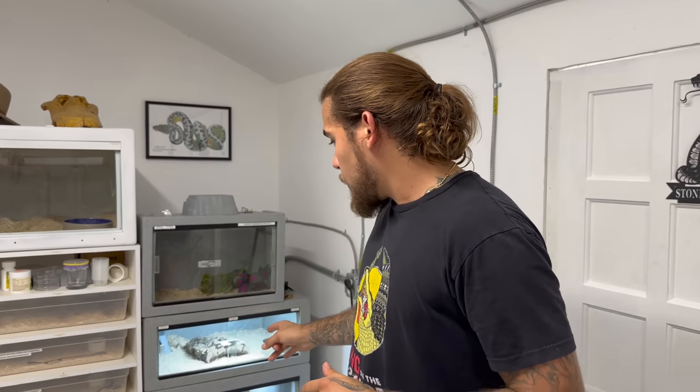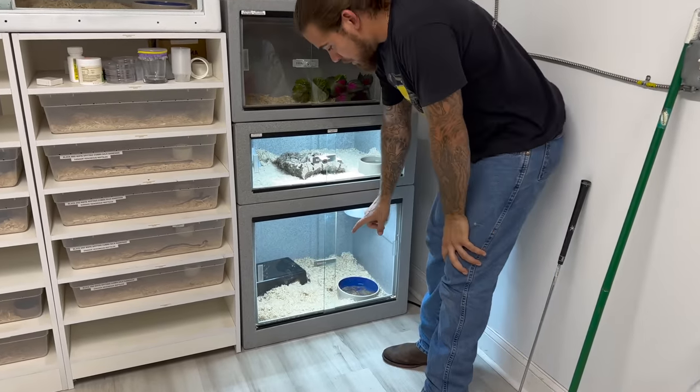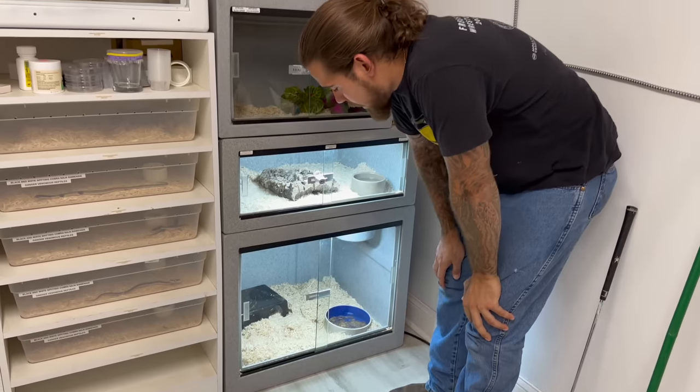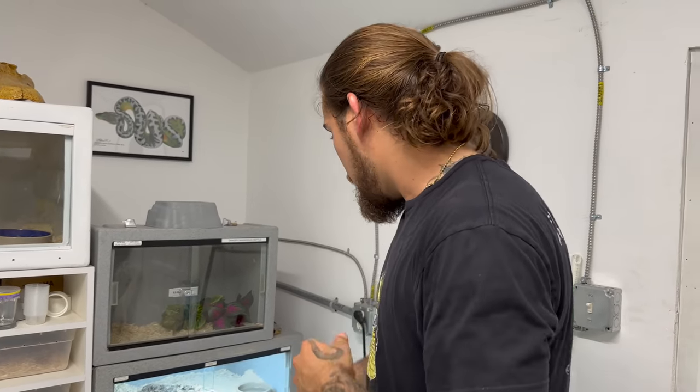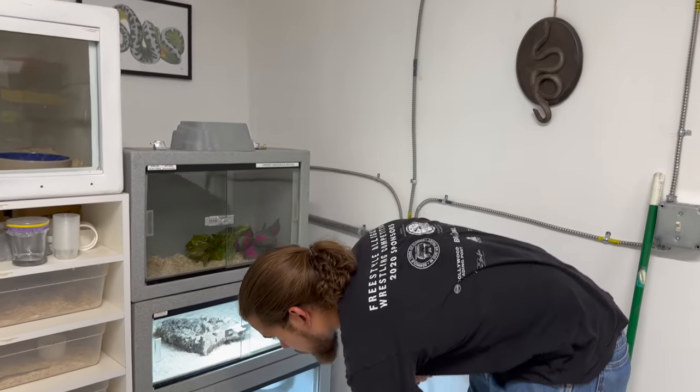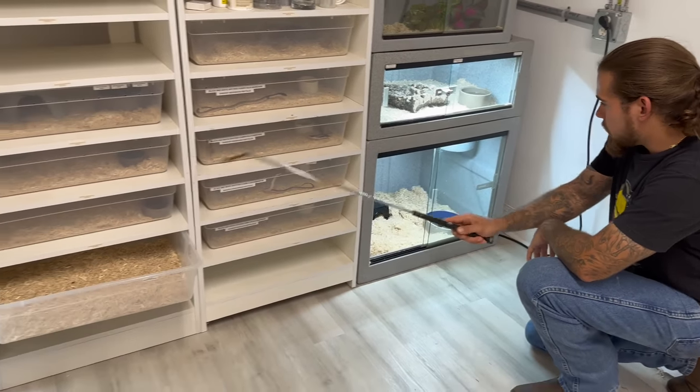All right, guys, we're here in the Venomous Snake Room. The first snake we're gonna clean today is my pastel monocled enclosure. Now, it's not dirty, but she did throw a little bit of aspen in the water. When the aspen gets in the water, it just visually looks bad, and I wanna clean it. So we're gonna go ahead, open this up. I already took the lock off. We're gonna take her out, throw her in this bin right here.